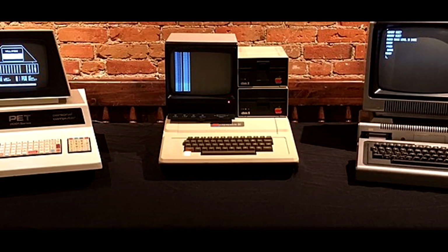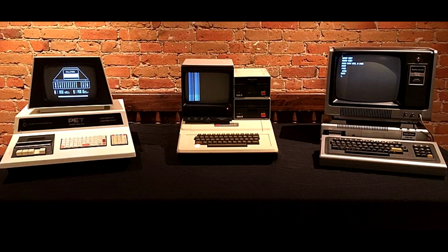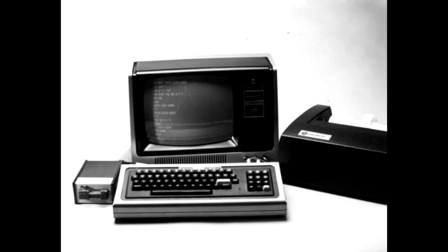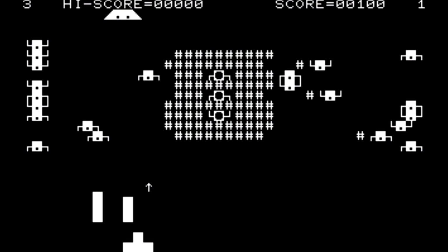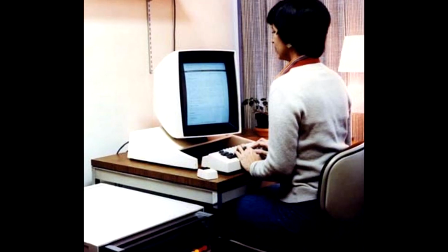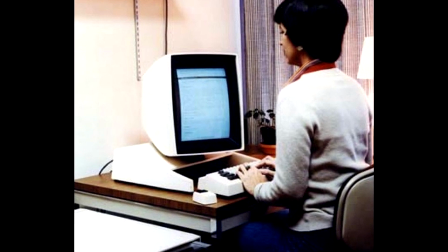Then in 1977, what many experts call the 1977 Trinity was released: the Apple II, the Tandy Radio Shack 80, and the Commodore Personal Electronic Transactor. These three microcomputers were super successful. During this time, games began to popularize as well, especially on the Commodore PET. With these new microcomputers, they began to become common in homes and in schools too, allowing it to grow with society.